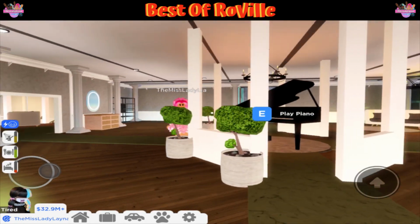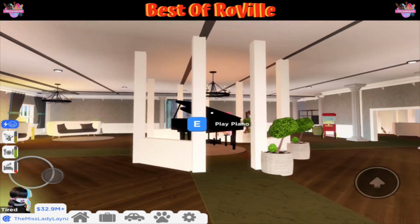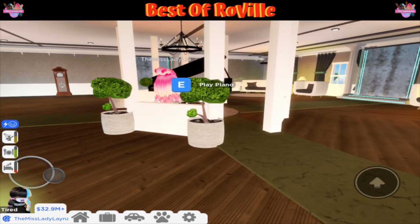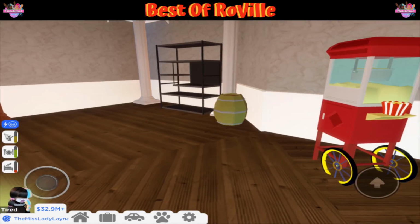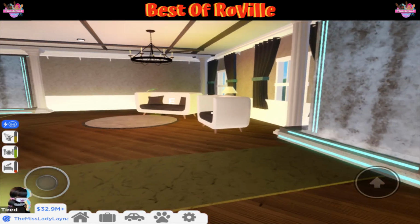This is my room where I play piano. I love how they displayed the piano like this with the walls and the trees and the chandelier. They did a really good job. So this is like a music hall up here. This is amazing. They even have a popcorn stand and a grandfather clock. Oh, I love the seating areas.